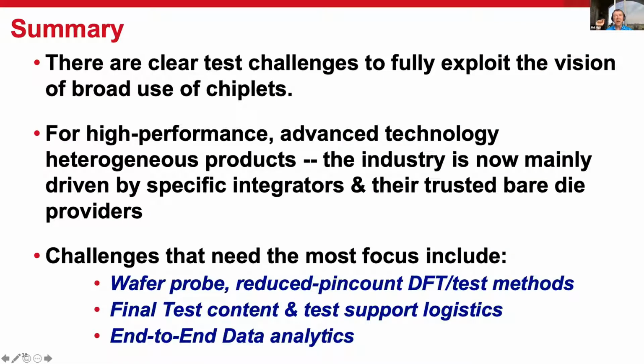Okay, so to finish, I've really already talked about these issues, but a few of the major challenges are wafer probe testing, making that as thorough as possible, even though you can't probe all the signal IOs. What should be done at final test? And how do you support test at final test, working with multiple chiplet suppliers? And then this end-to-end data analytics, which, if you really want to do it thoroughly, like I just talked about, I would say is challenging, and some people would say not practical.